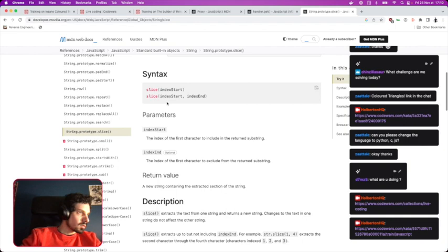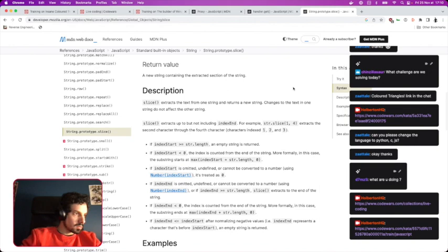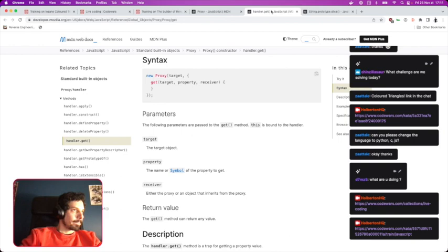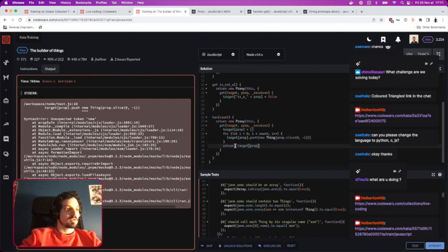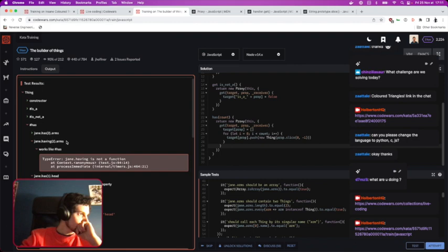Start index, end. Okay, perfect. So I think I can write prop dot slice, from 0 to minus 1 to exclude the last one, and let's test. Oops. Ah, yes. I just wrote on that as well. I don't see it. Sorry, I didn't before. Okay.